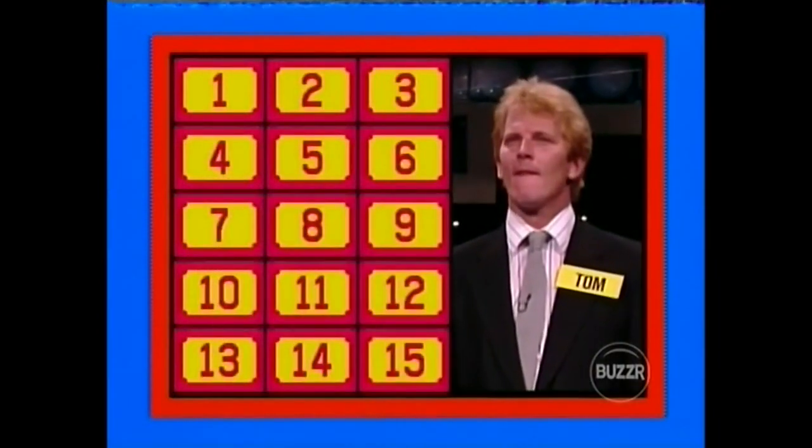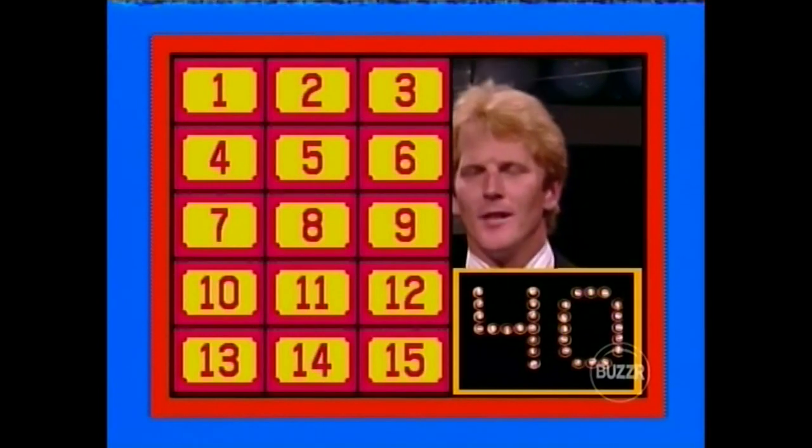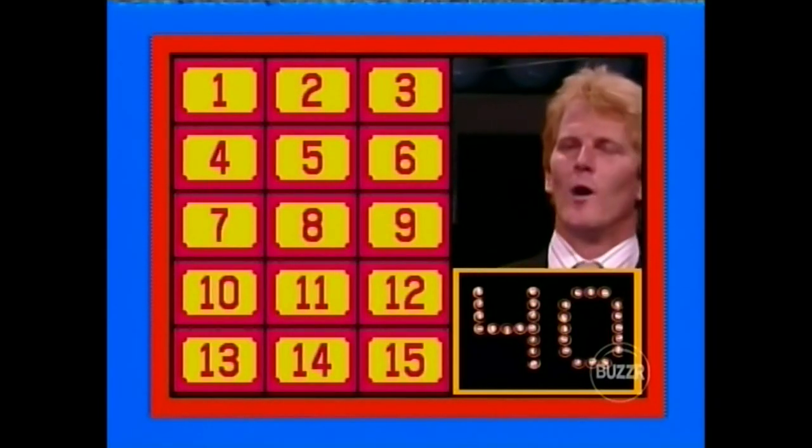We're going to add 5 seconds to the clock from the last time you were out here. That means you're going to have 40 seconds in which to operate. Here are the 15 squares, first of all. Now we'll put the clock in. Are you all set? I am set. Okay, good luck. Off you go.